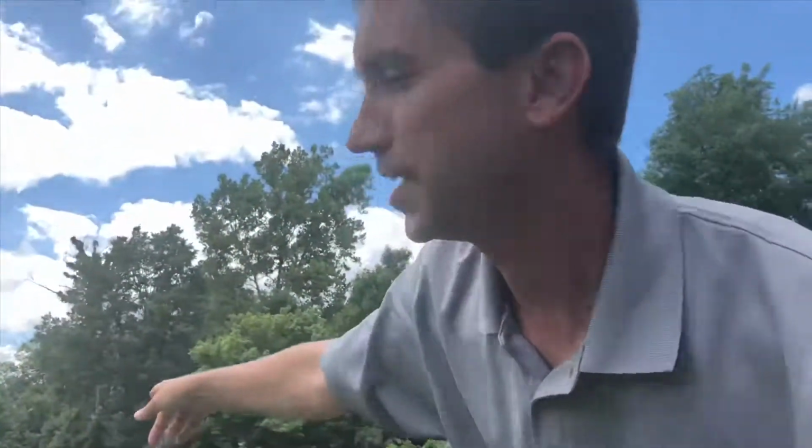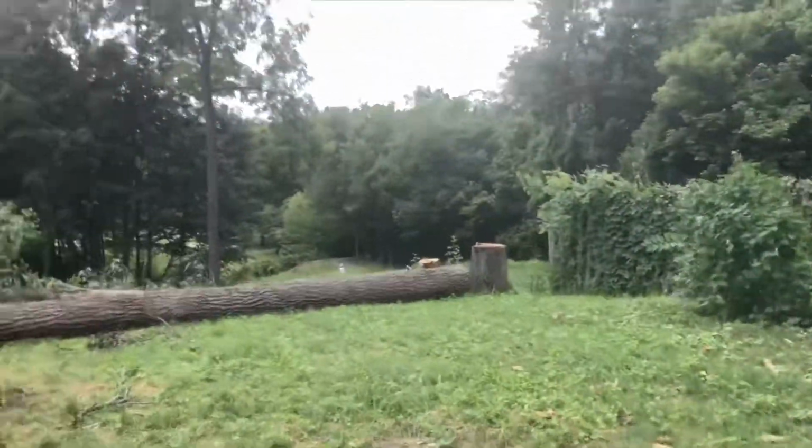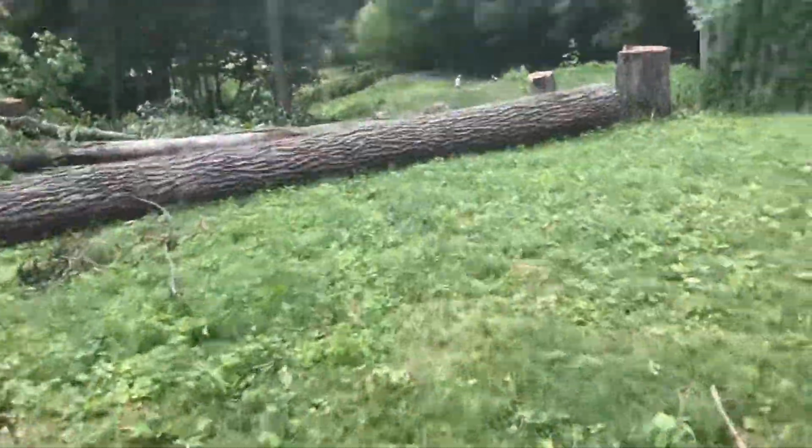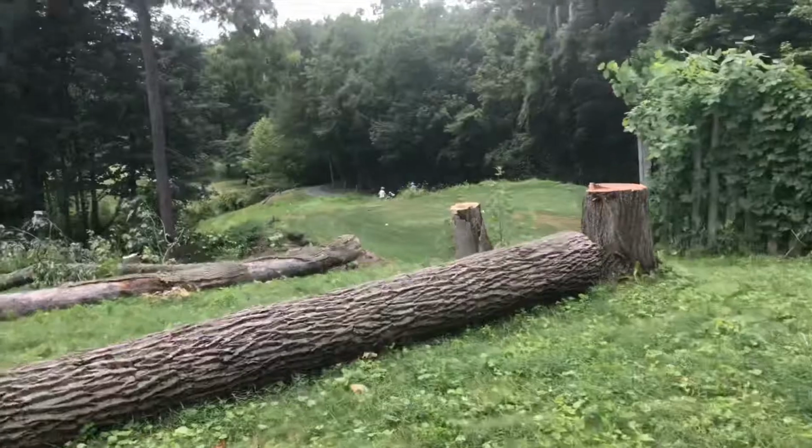or they're also going to have a big garage also on the property. So unfortunately they just got to go, but they're going to plant new trees and we're going to get this place looking beautiful and new and fresh. So let's go have a look.